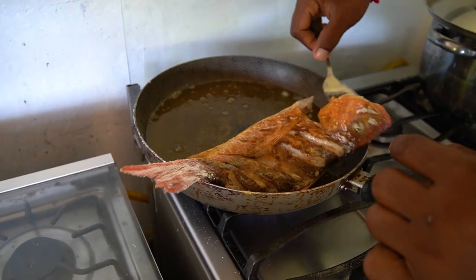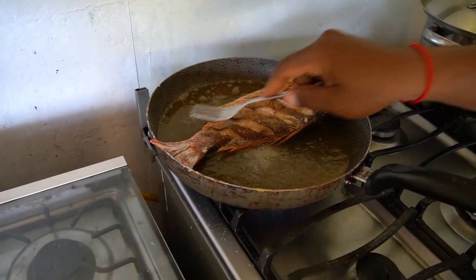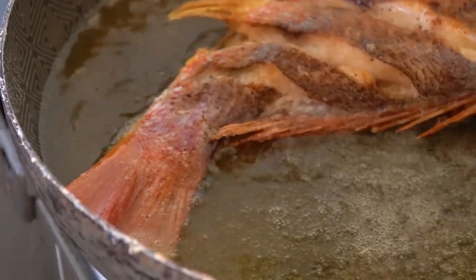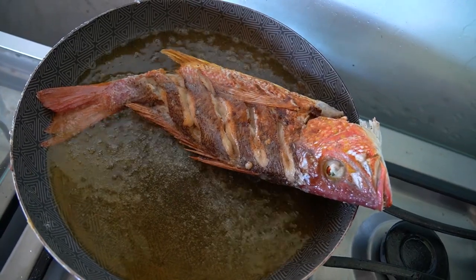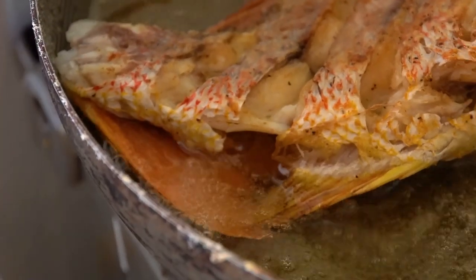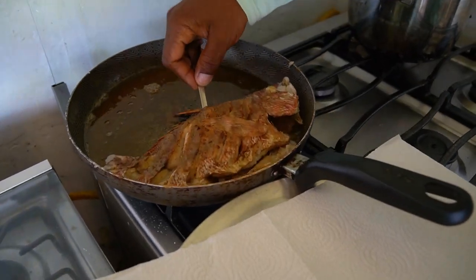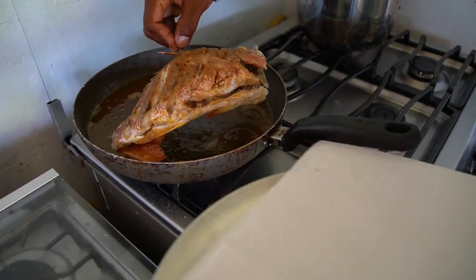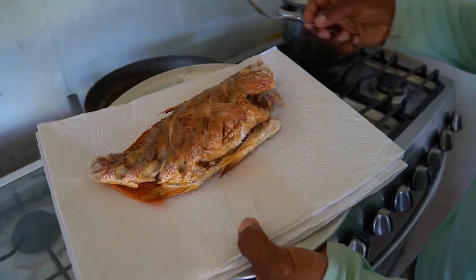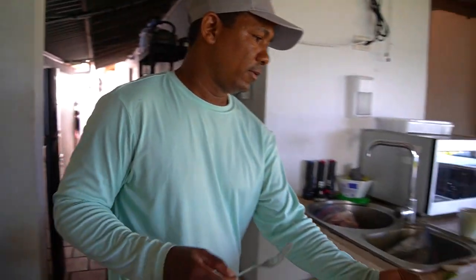Oh, see it now. We're flipping this bad boy. We're gonna get that fin in there. That tail fin. Uh-huh, see. Flip it again. Now that tail's gonna get nice and crispy. And it's done, you guys. Looking phenomenal, smelling even better. Look at that. Simple yet delicious. Ahí está, amigo. Ooh-wee.